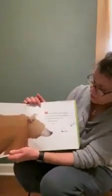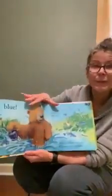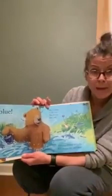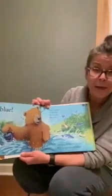Mouse and Bear are walking. They are chitter-chatter talking. So much for them to do. And the bear sees blue. Blue flowers by the trail. Blue berries, blue pail. Blue, blue everywhere. Can you spy blue with Bear?